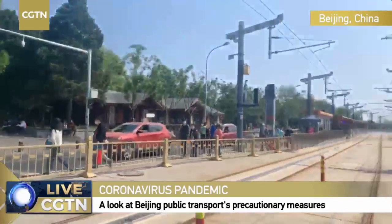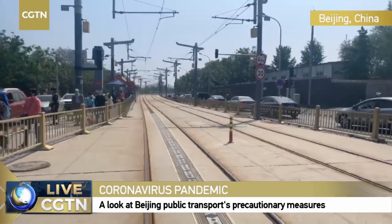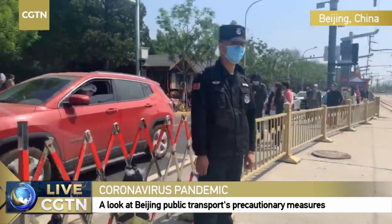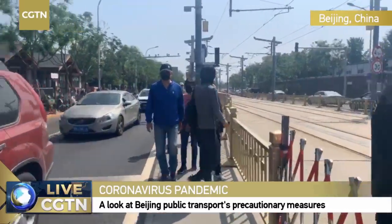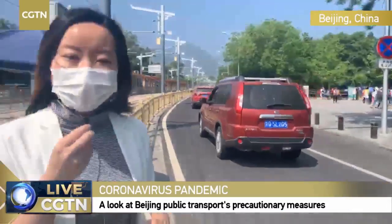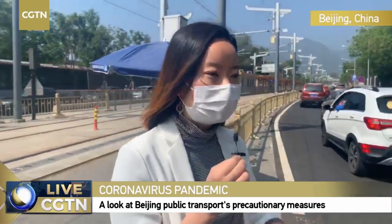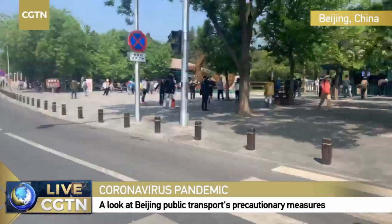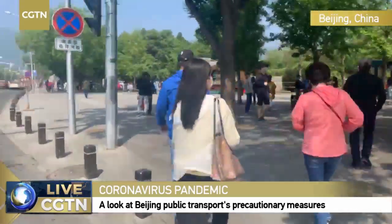Other than the ones we could see, they also have different dining time for their staff member. The staff will be divided into different teams, and they eat in different times to make sure that when they eat, they will have a comfortable social distance as well. So we're going to follow those visitors who just got off the tram.